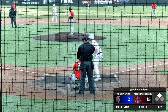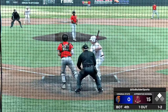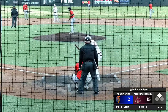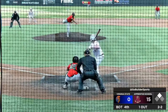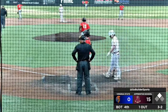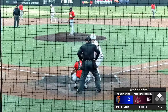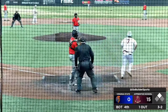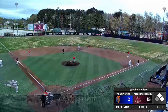That's still all right. Outside, 2-2. Inside, 3-2. In reality, some of these guys can't be that far removed from batting on a consistent basis. The 3-2 to Redmond. Inside, ball 4. Redmond draws a 1-out walk.